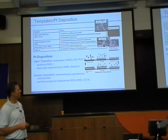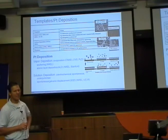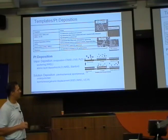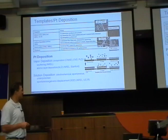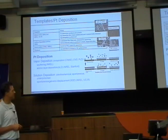And then we've also looked at 3M's whiskers, which are the materials that I showed from 3M, but we've tried to coat them at lower levels that would allow us to have not as much wasted platinum. And then finally, we look at different deposition routes. We've looked at vapor deposition, and these have included evaporation, chemical vapor deposition, or pulse laser deposition.